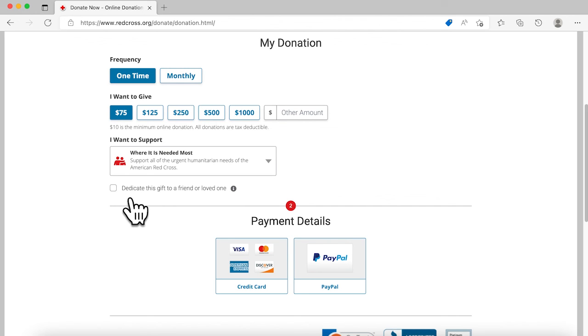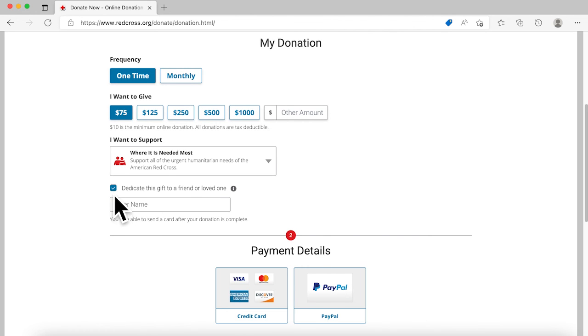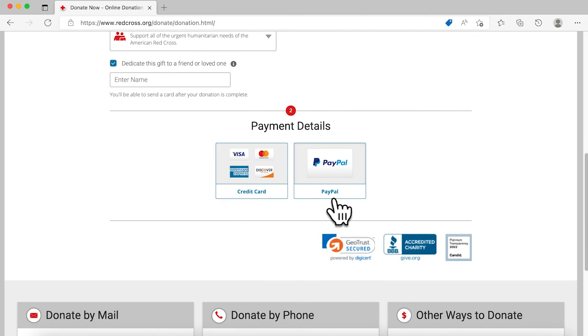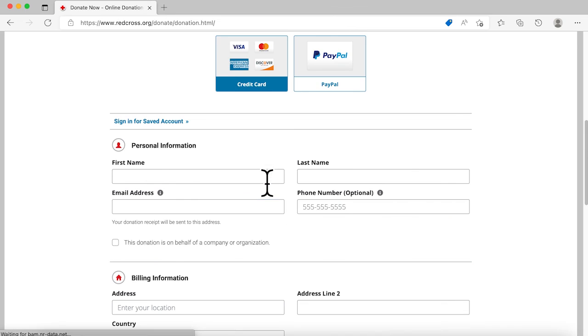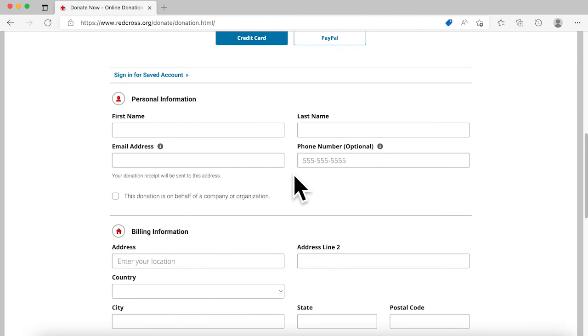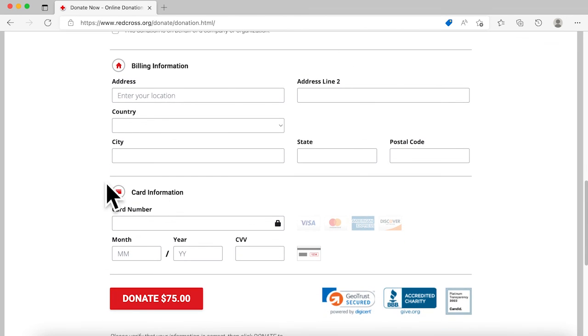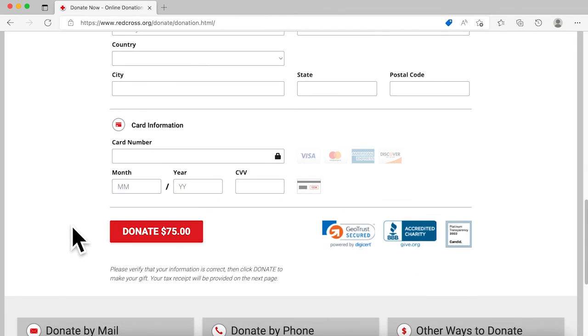And then you can also dedicate it as a gift to a friend or a loved one if you want to do that. And then lastly, you just choose your payment method, so credit card or PayPal. Say we choose credit card here. We'll just fill out our first name, last name, email address, and phone number, and then your donation receipts get sent to your email address so that you can use it for tax purposes, your billing information and all that, and then your credit card. And once this is all filled out, you just click donate and you are good to go. So that's how it works.